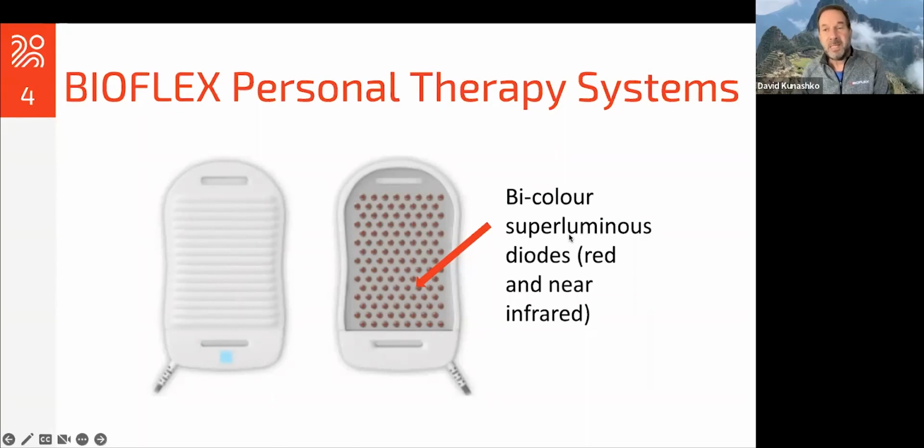Similar manufacturers might embed a red and then an infrared and kind of go back and forth. The issue with that is LEDs don't have a lot of power, and so you want the energy to be very dense. In other words, you want a lot of energy density to enter the tissues to be effective.